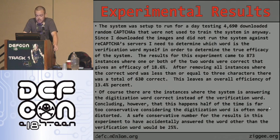And since I downloaded the images and did not run the system against reCAPTCHA servers, I needed to determine which one's a verification word myself. And the results for this experiment came to 873 instances where one or both of the 2 words were correct. That gives an efficacy of about 18.5%. After removing all instances where the correct word was less than or equal to 3 characters, there's a total of 630 correct. That leaves an overall efficiency of 13.5%. Of course, there are the instances where the system is answering the digitization word correctly instead of the verification word. Concluding, however, that this happens half the time is far too conservative, considering the digitization word is often more distorted.